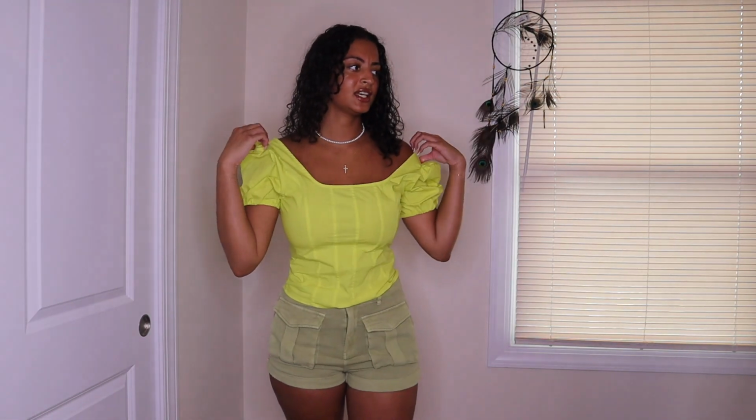This shirt is from J.Crew. I think it's a size small. Nope, I lied. It's a size 4. This shirt is super cute. I just feel like, I don't know, it's cute for a day-to-day situation.